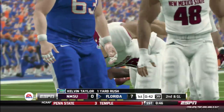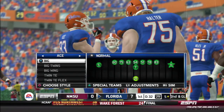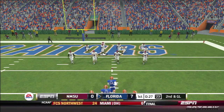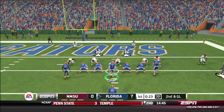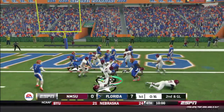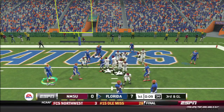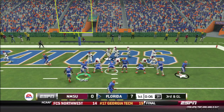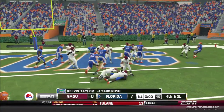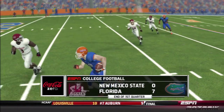Gets to about the 5-yard line. They're at the 5. Second down. Mike three. Go. And he's tackled after positive yardage. Watch out for a pass play when you're in a goal line D. To the running back, and he gets nowhere. We've played one quarter. Florida leads 7-0.